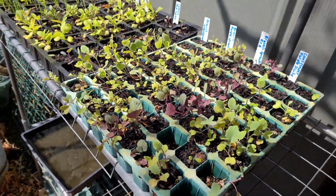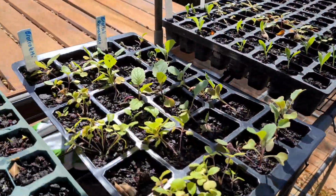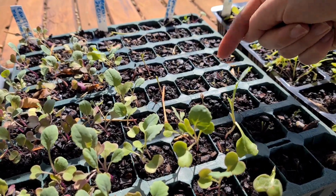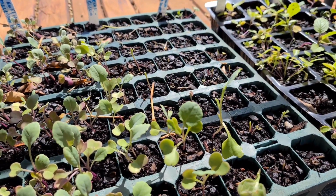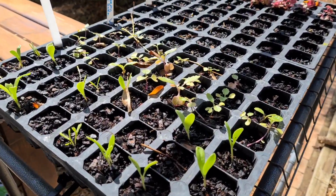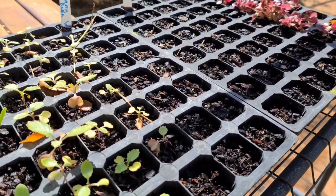These are all my cool weather crops. So I've got a lot of broccolis and Brussels sprouts. I have had something eating my Brussels sprouts though. I'm not sure what's going on, but I'm not sure if it's a mouse or a bird or something that likes greens.